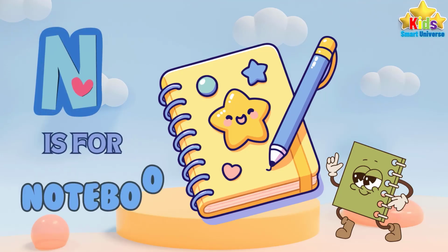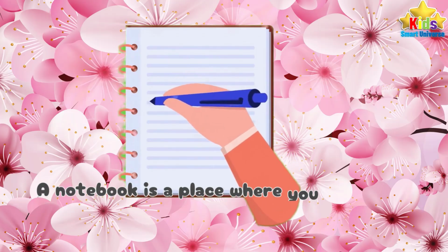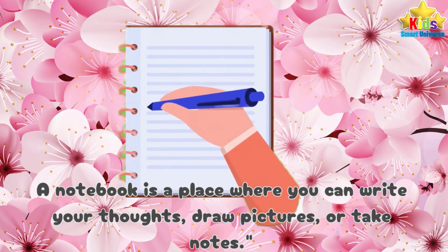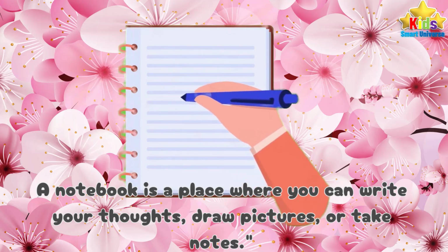N is for notebook. A notebook is a place where you can write your thoughts, draw pictures, or take notes.